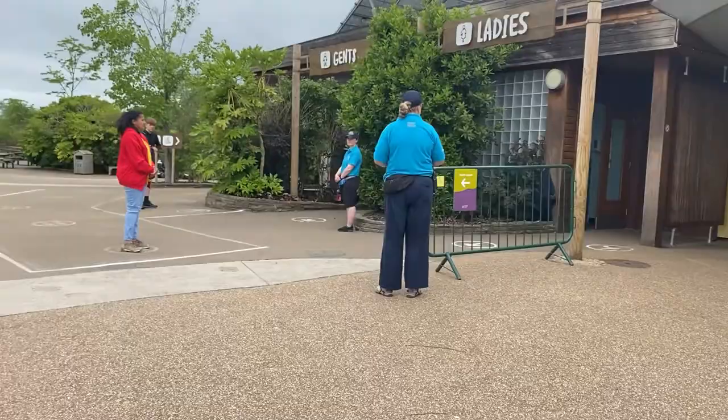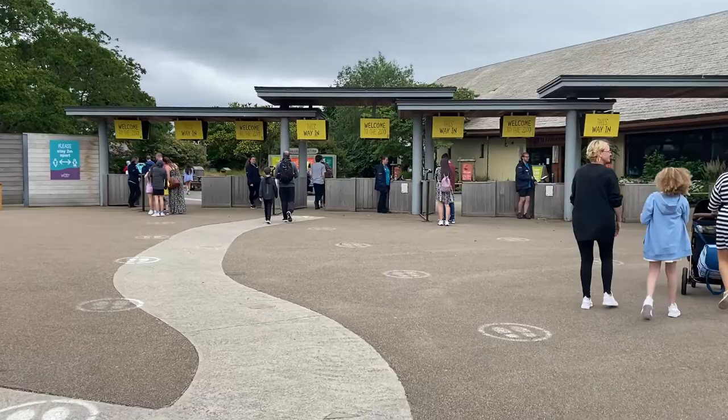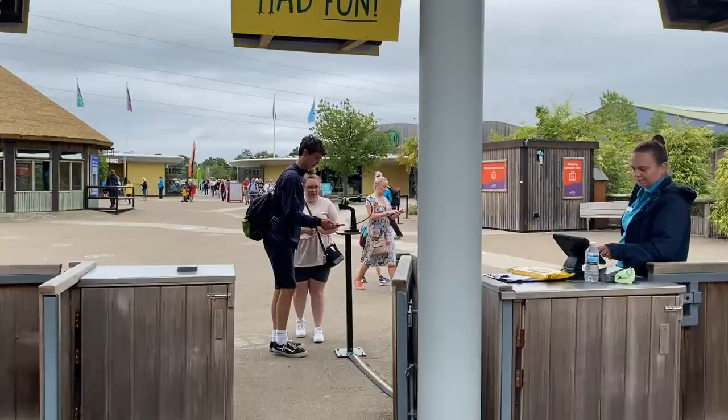All the toilets had queue lines and staff manning them, like this one here. Every single one had at least one member of staff. And around the entrance area, it had all these markers laid out on the floor. It was pretty quiet when we joined, so it was pretty easy through.